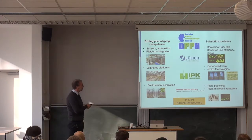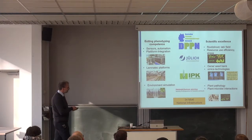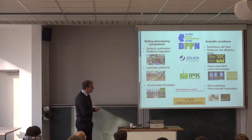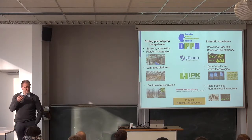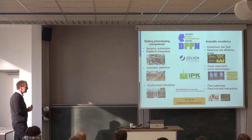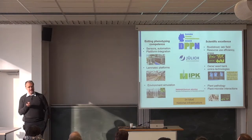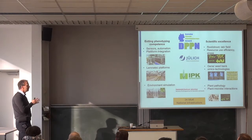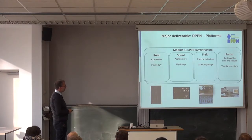And we use that in building this phenotyping, because phenotyping is a tool, into the research background. In our case, mainly root, shoot, lab, field, resource use efficiency. In Gatersleben, they have the gene bank and a lot of omics technologies, and Munich does the plant pathology and plant-microbe interaction in that context. So this was the reason why these three groups were actually selected, plus, and that's the thing which is not on that slide, these three institutions agreed to run these facilities for at least another 10 years after finishing of the project. And that's a thing which we can only do if we have basic funding, and that's now starting into next year. What is done in DPPN?